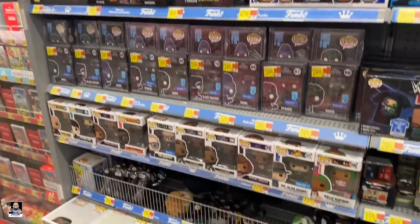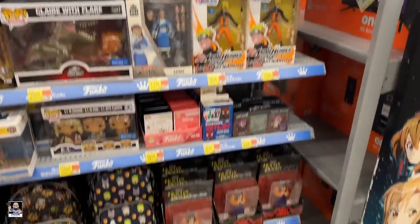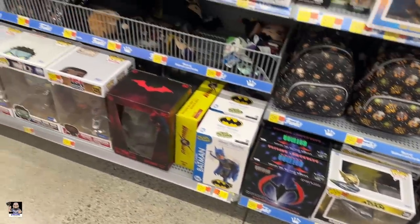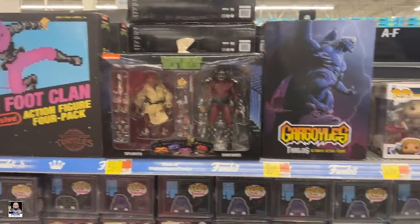Splinter Shredder. Yeah. Hocus Pocus stuff. Not too shabby. I mean, it's definitely well stocked, but this is a lot of Splinter Shredders. A lot.